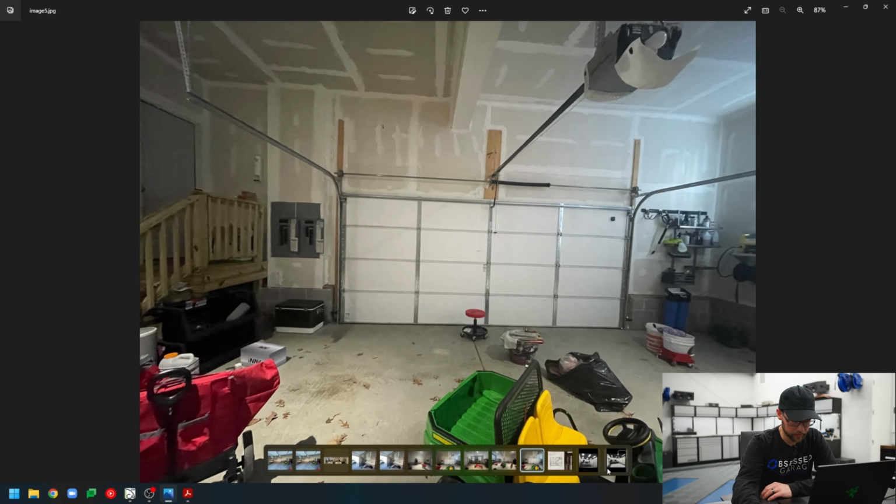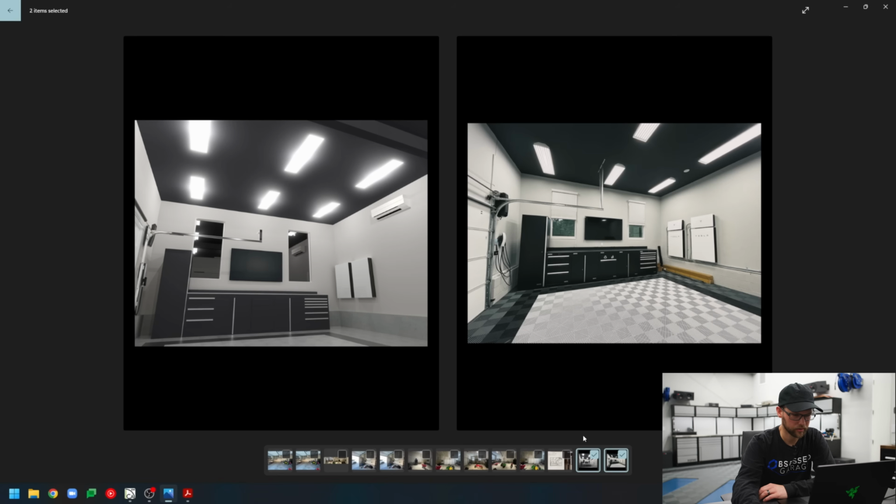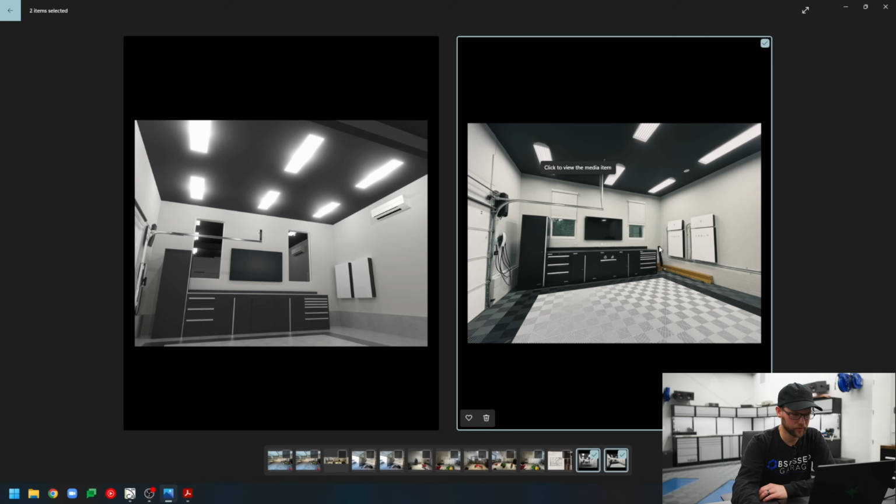So let's see, which one is the photo versus the render? So here's the render that we did. Pardon the black background. I think I've done this for social media or something like that. So here's the render. Got it from that view. And then he sent me the photo that he took, and it's just about identical. So here's our render, here's the photo, and if you squint really hard, you can't hardly tell the difference, which is pretty cool.